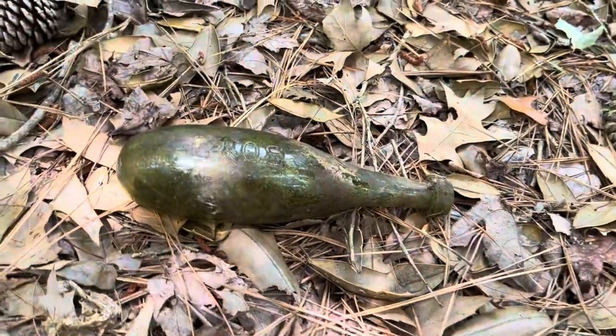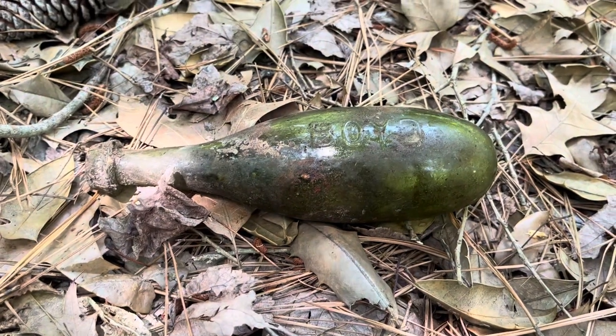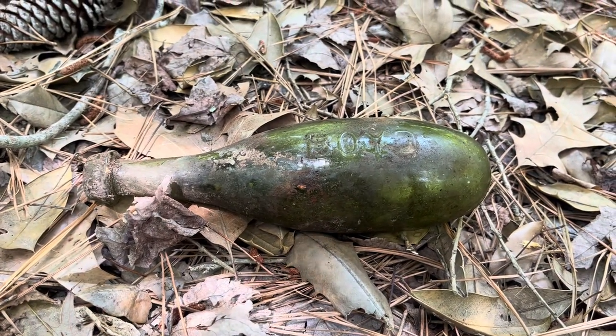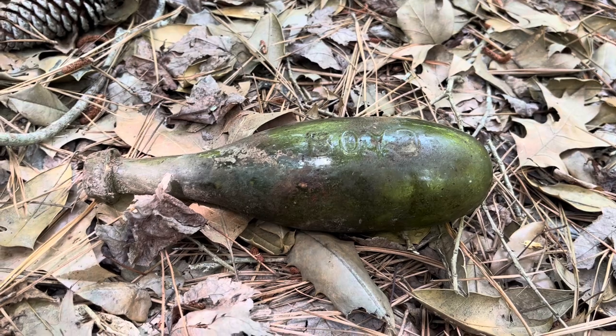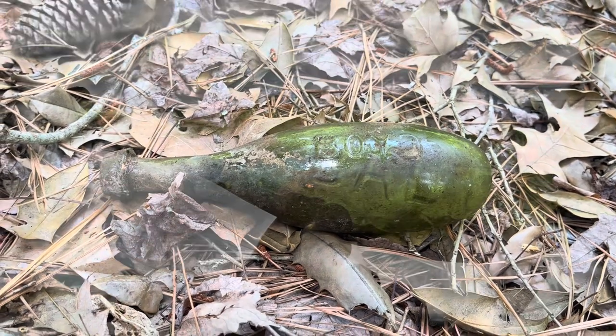That's an amazing find, guys. Oh my gosh, look at that. That just made the whole video right there. Wow. All right, we're going to slowly work around this tree. We've got to go back to the car and get the pick and stuff.